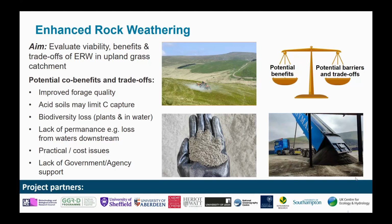across the grass. Now, the main aim is to see if we can sequester more carbon, but then there's additional benefits and trade-offs that we're trying to constrain as part of this. Is this something that actually is scalable across the UK? Is this something we can do? Because one of the potential benefits that has been seen in more mesocosm studies has been improved forage quality.